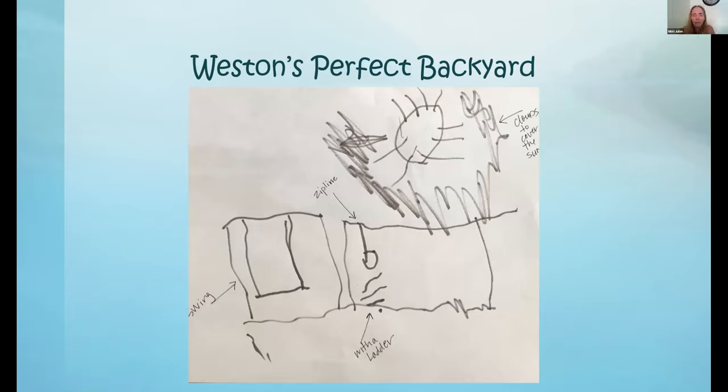And I gave them Odin's old zip line. I don't know if they figured out how to put it up yet, but Weston and Bennett were super excited for that. Super, super excited. I don't know what we can do about the clouds part. Well, I see he has a ladder, too. That must be a popular thing.